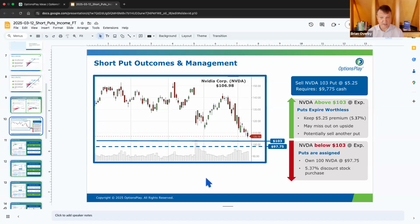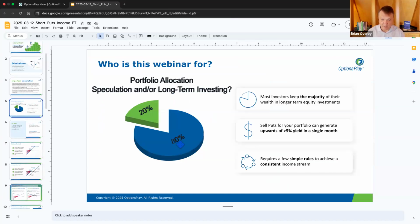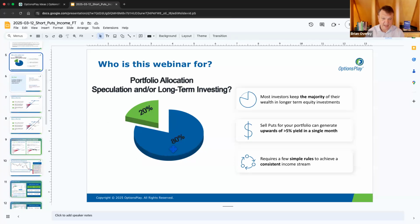So, you know, if you're doing this strategy, some people will just do it. And once again, go back to the intention, the first one of the first slides here. Are we doing this as an investment in our long-term portfolio, 80% of our portfolio, or are we trying to do this as a speculation trade, which is usually about 20% of somebody's portfolio?